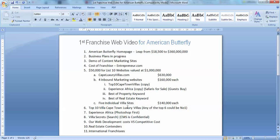Top 10 Cape Town villas. Any of the top 6 on any given day could be number 1. Therefore, if we were to make another top 10 website for our franchisee, they could quite justifiably put one property on top that they wanted to sell or rent more to get the mandate, and as soon as they sold it, they can drop it down. They can, as long as they're not putting something at the top that doesn't by rights belong at the top, it's fine. Experience Africa.